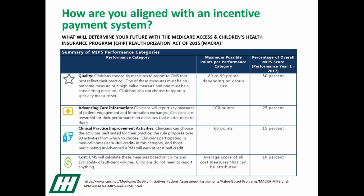Also, the cost, CMS is going to calculate the measures based on the claims. So the average score of all cost measures that can be attributed will be a percentage of this as well, going towards MACRA. And as we look at our budget and our incentive contracts, and then how each of our patients with our payers actually will give us some information to review from, we can see how our cost containment is, cost utilization across our patient population.